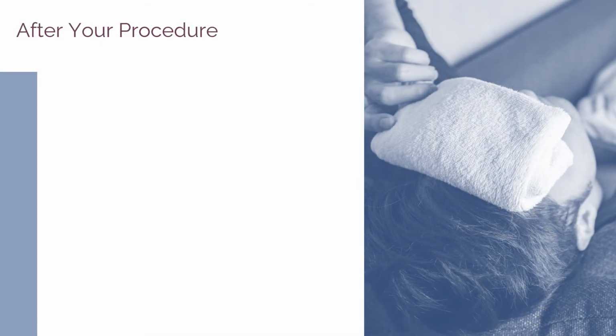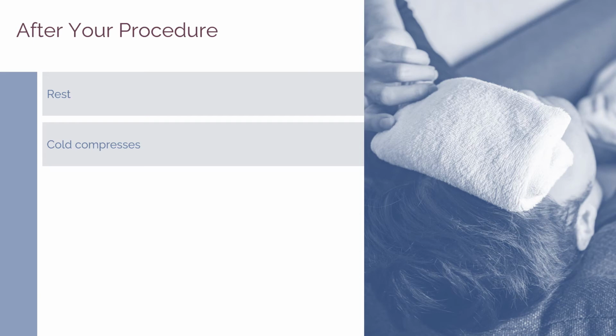After your procedure, if it's something simple, you can go about your day. But if it's something a little bigger, why don't you just go home and rest? You can use cold compresses on the surgical site and elevation if that's appropriate. You also need to know when it's okay to take your next shower.